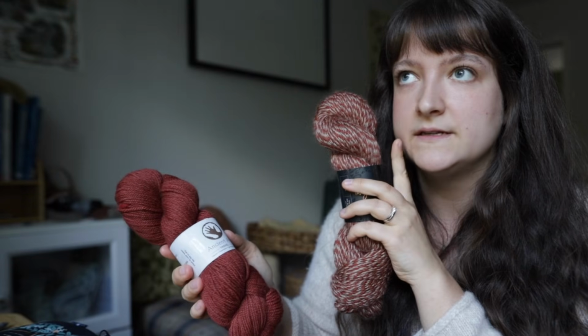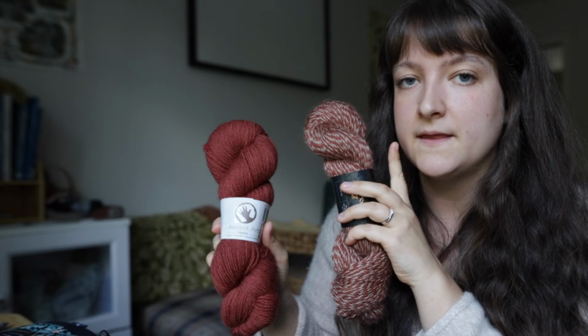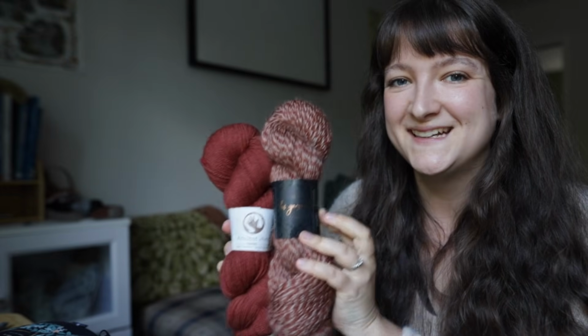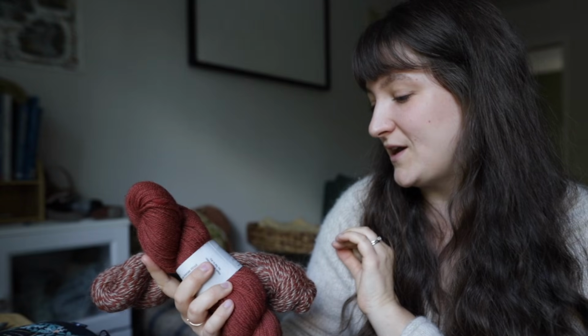But anyway, I think I'm going to use this as the toe and heel of my stocking, and then this is the main color. I'm not sure. I'm going to do something Christmassy, but yeah, that's what I got.